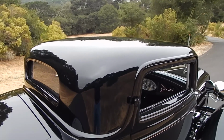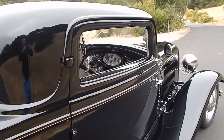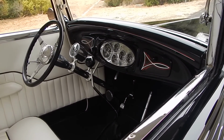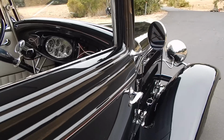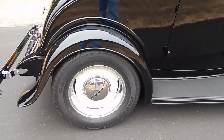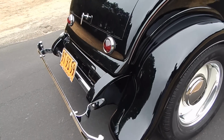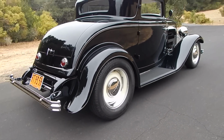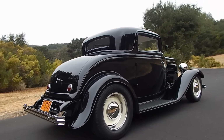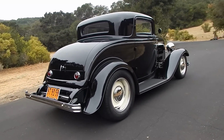Again, the roof has been chopped and filled 2¼ inches. Does have a crank down rear window. Kind of give you a peek here like if you were walking up at the car show. Nice swan neck mirrors, factory style bumpers, 17s on the back and 16s on the front. Look at the stance on this. The stance is just wickedly nice. It's just right. I'm gonna get down here and kind of give you a feel. I know I'm at a little bit of an angle on the hill here.